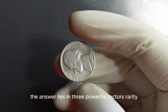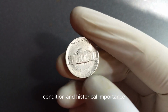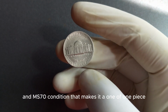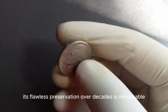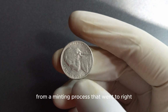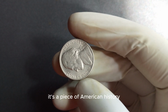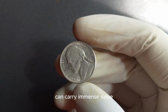But why would anyone pay that much for a nickel? The answer lies in three powerful factors: rarity, condition, and historical importance. Only one known example has ever surfaced with this exact combination of double die error and MS70 condition. That makes it a one-of-one piece, the holy grail for collectors. Its flawless preservation over decades is remarkable, and its origin from a minting process that went awry only adds to its story and appeal. This coin is not just a nickel. It's a piece of American history, a symbol of how even the smallest denomination can carry immense value when combined with rarity and perfection.